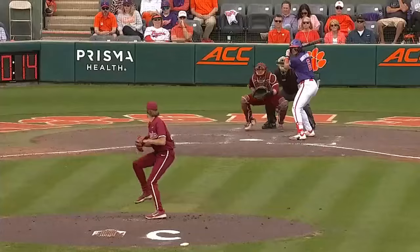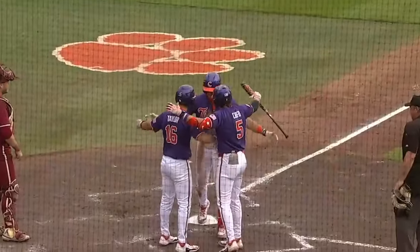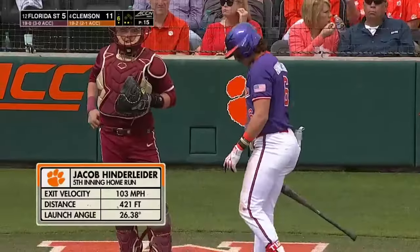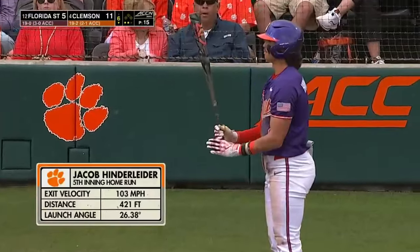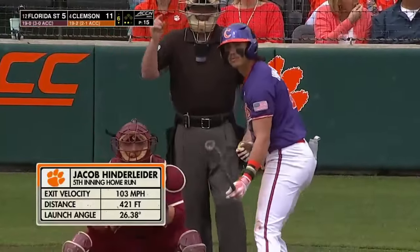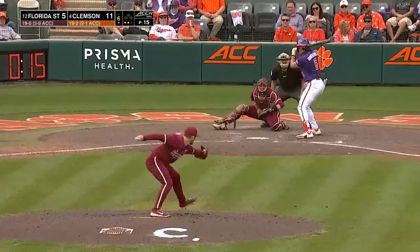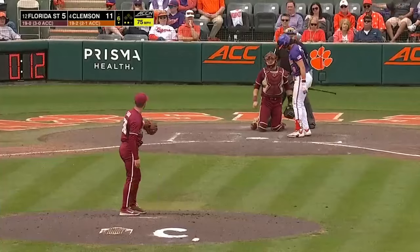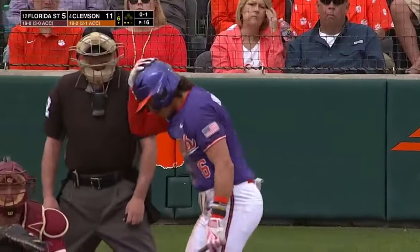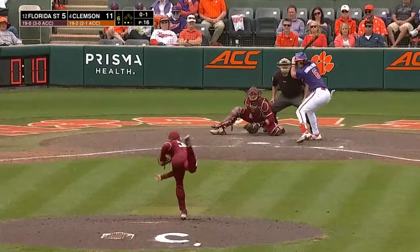Jacob Hindeleiter knew this was out of here about 2 steps up the first base line. He crushed it to right center field. 5th home run as a Tiger, a guy who hit 25 home runs in his 4 seasons playing for the Davidson Wildcats. Coming to the Clemson program this year. Native of Hawaii. Yeah, he's just such a great addition because of his versatility. We've talked about him playing first. He's played second, he's played third. And had been quite an offensive contributor as well. At 22 RBIs now.